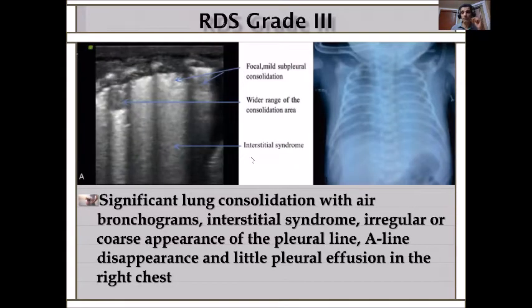Now we'll go to type B. You see the difference. This is the X-ray. Now on this side, you cannot really differentiate between the heart and the lung, because there is no air. The alveoli are collapsing. Okay, and here you cannot differentiate. It's more severe on the left. So this is type 3 RDS. But here, look at this. It's more white, okay, less air, more white, more air bronchogram.